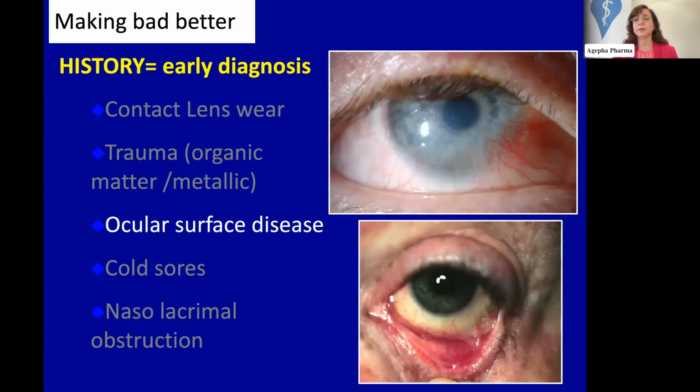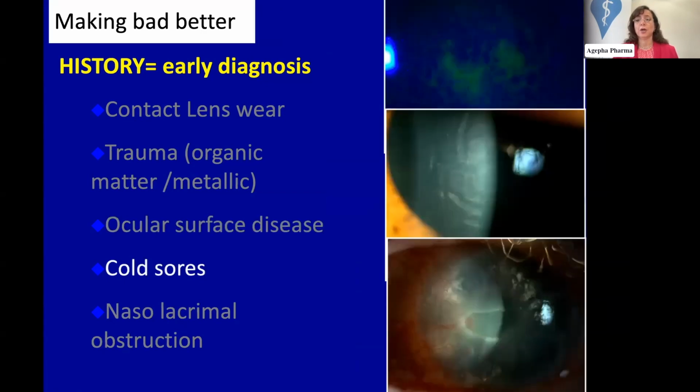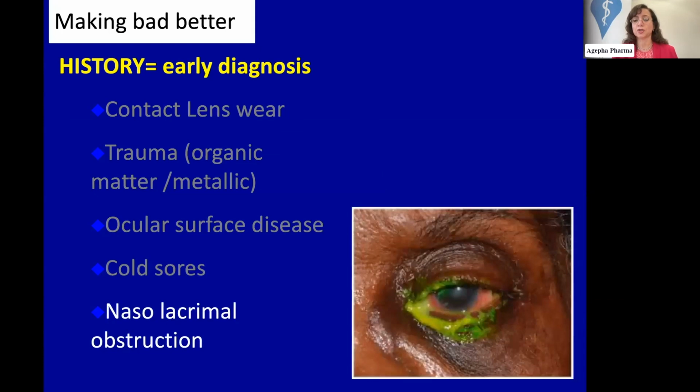Ocular surface diseases are very important, and especially ocular cicatricial pemphigoid can be very subtle and missed and can cause secondary bacterial infection. Look at the history of cold sores, especially if you see dendrites or you see corneal edema or non-healing ulcers. And don't forget nasolacrimal obstruction. If you have chronic conjunctivitis or conjunctivitis with keratitis, then don't forget to ask about any history of nasolacrimal obstruction, and you would probably need to flush the sac.